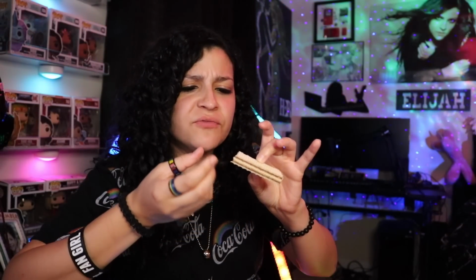Let's try this crunch test, shall we? Oh, that's delicate. That is soft, delicate. The wafer is very airy. And the hazelnut flavor is actually really nice. It's kind of subtle, but also not completely gone either. Yeah, that's a thumbs up for sure.